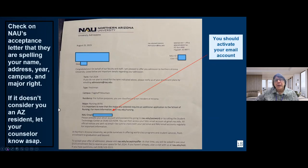NAU has a letter that looks like this. So at the very top, it'll say your name, your address. Over to the right, see where it says NAU ID and user ID? And then you'll look at the information here. The student is a freshman. That's correct. He or she has selected the Flagstaff campus as the campus.